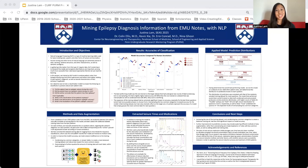This summer, I worked with the Lit Lab at Penn Center for Neuroengineering and Therapeutics, which focuses on clinical epilepsy research. When a patient is admitted to the Epilepsy Monitoring Unit, or EMU, the physicians there attempt to induce seizures in order to observe any abnormal brain activity on EEG during their events.